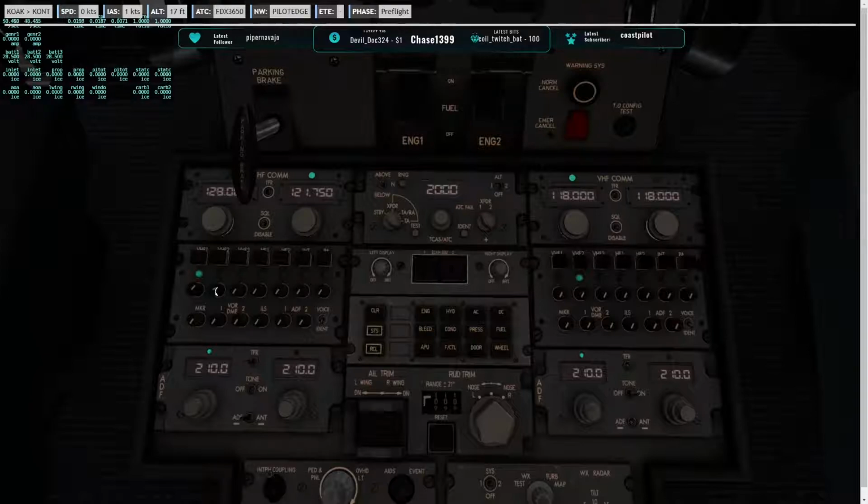Roger, clear track cellar. Cross cellar at 7,000 or above. Cleared RNF, Yankee runway 28 right approach. 466 Fort Golf is cleared direct to cellar. Cross cellar at, I forgot the altitude. I think it was 7,000 or above. And clear. Runway 28 right approach, correct? 06 Fort Golf, that is correct.